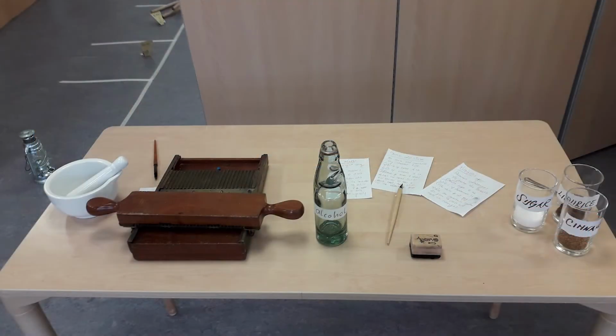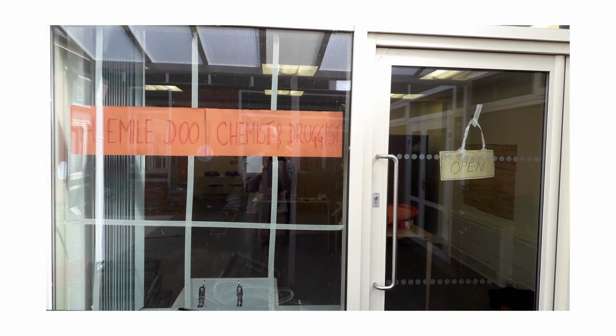We asked the children to come up with ideas for a herb garden at the back of Doux's Chemist, and as a first step, to find out as much as they could about Mr. Doux and his shop. The team created a replica of the shop and garden in the classroom for the children to explore.